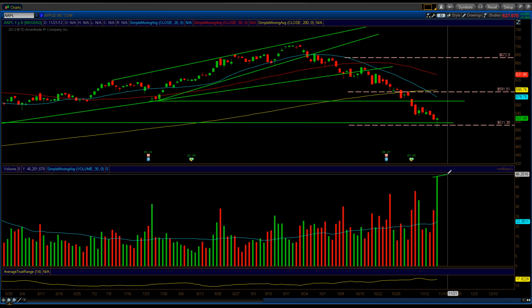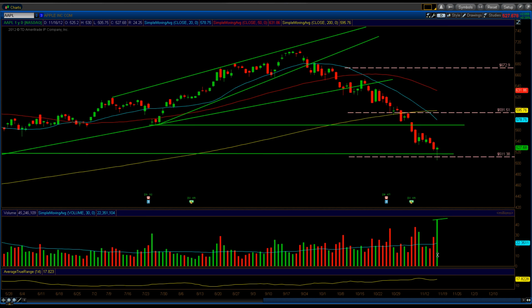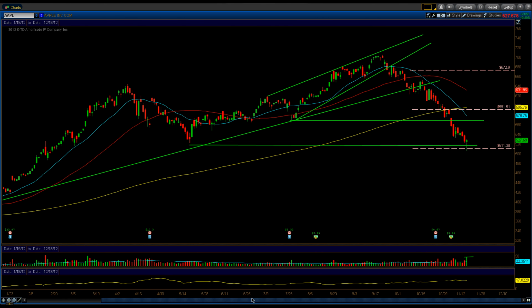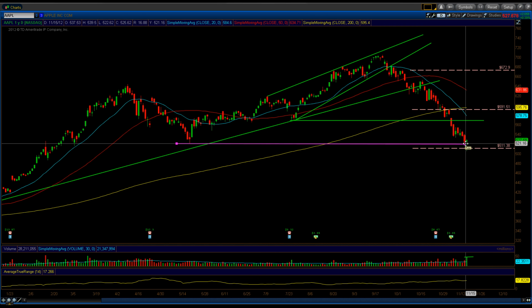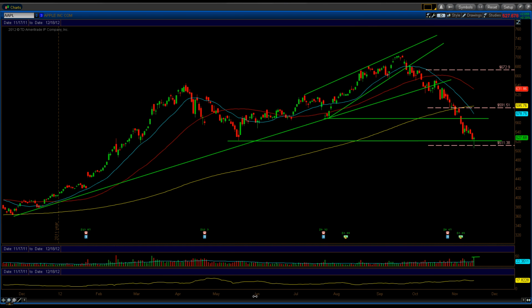Look at that volume. That is just unreal volume, in my opinion. Apple traded looks like 45 million trades. So with that said, I think Apple has a good chance to reverse. And in addition to that, let me just get this line a little bit better here. Look at that. We are into some really nice support over there.